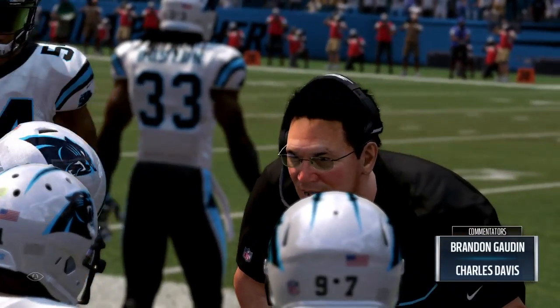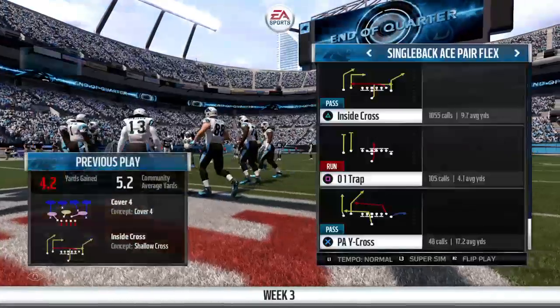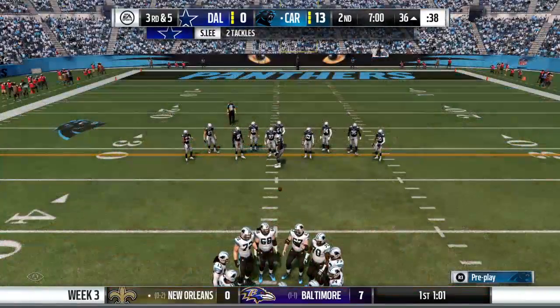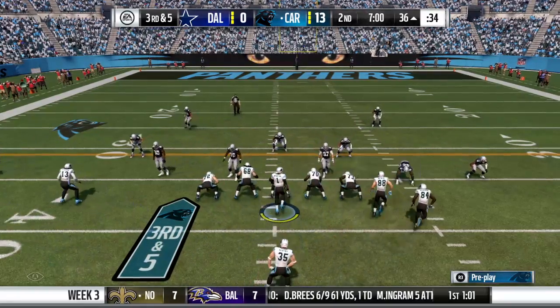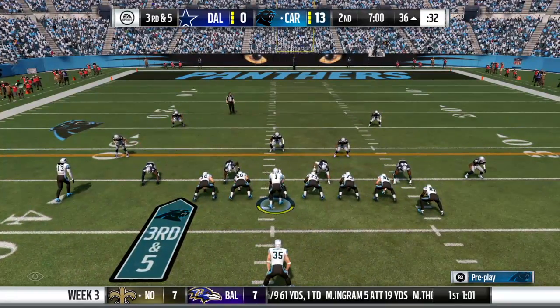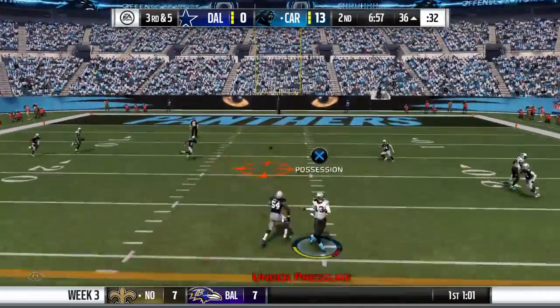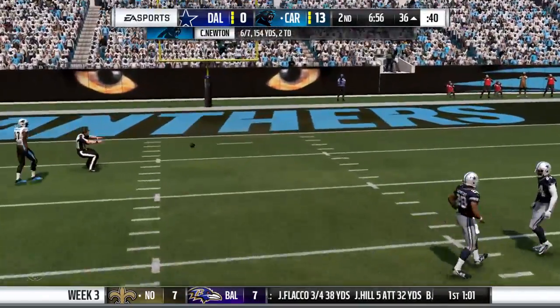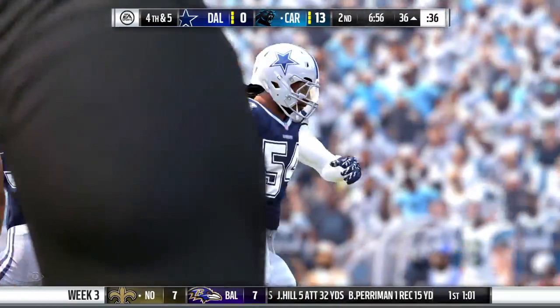With my good friend Charles Davis, Brandon Gaudin with you. It's the Panthers in possession of the football as we begin quarter number 2. They've got a 3rd down and 5 to start things out. Back to throw, Newton. Flush to his right, and it is incomplete. They were looking to get it to Kelvin Benjamin there, and it's 4th down.